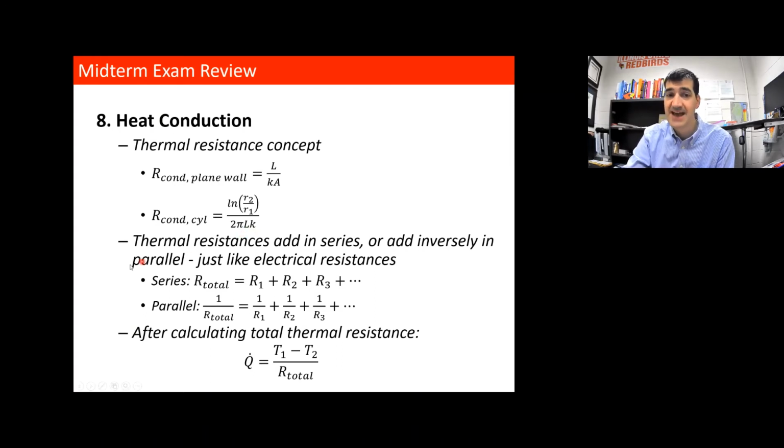Then we talked about how you can add thermal resistances in series or in parallel, depending on whether the heat has to go through all of those layers, or it can go through one of those layers, or choose which layer to go through. So you can add thermal resistances just like resistances in the electrical domain. You add them in series, just add them up one to another. In parallel, it's 1 over R total equals 1 over R1 plus 1 over R2, et cetera. And then finally, after you calculate the thermal resistance, you can plug it into this equation. You take the delta T, T1 minus T2, divide by R total, and that gives you the rate of heat transfer in watts.